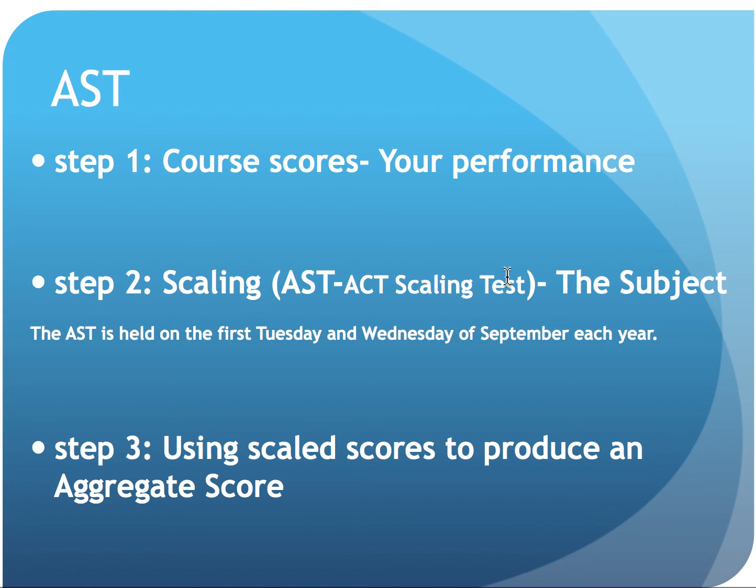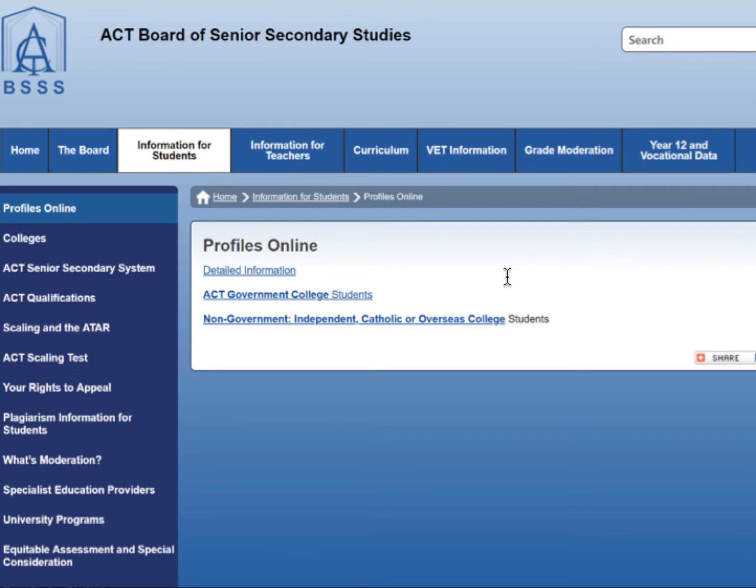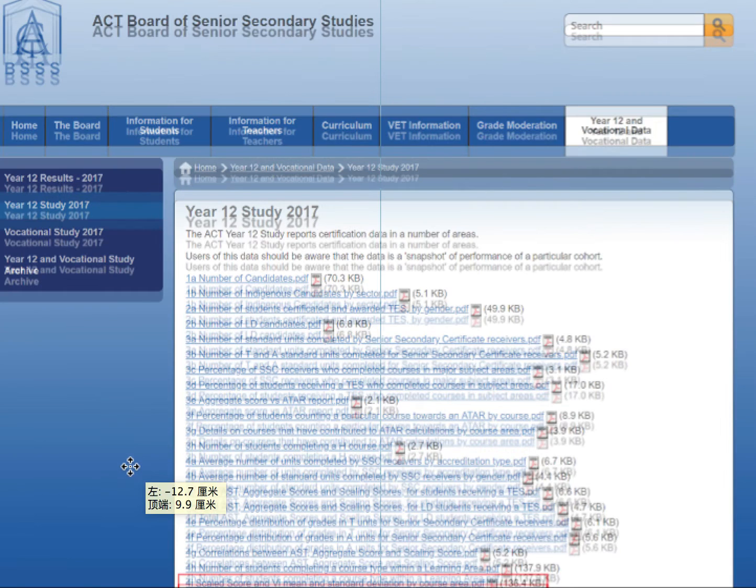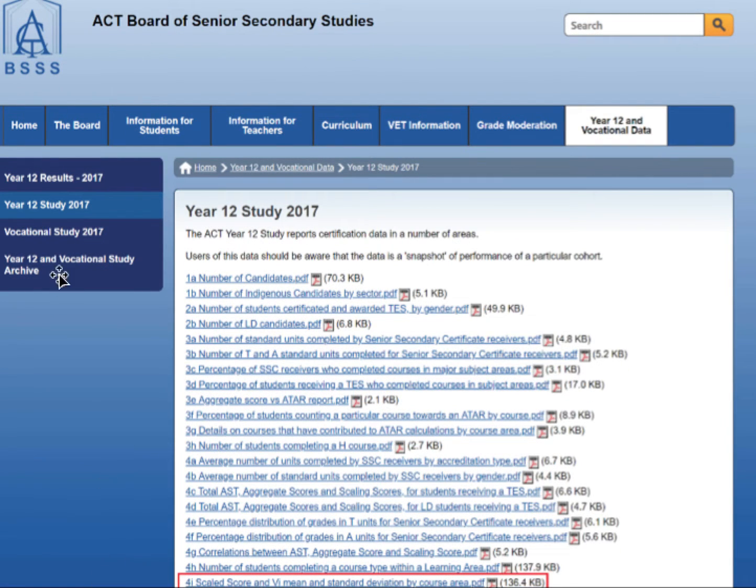So which subject scales best? I can't tell you anything, but the BSSS website will. You go to the BSSS website, and instead of clicking information for students, you click here, Year 12 vocational data. Then this page will come up, and if you look at the last one, you click here, Year 12 study for 2012, and then the last one, 4I, down the bottom: scaled score mean and standard deviation by course area.